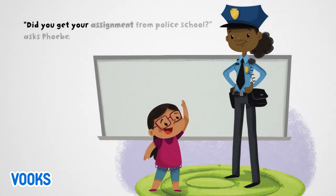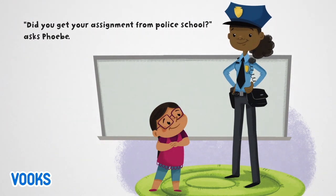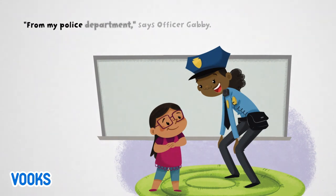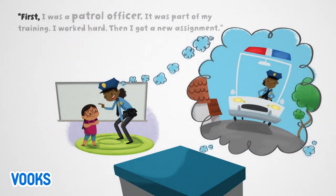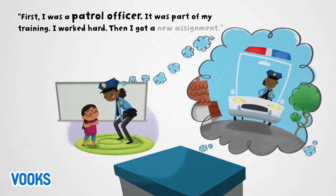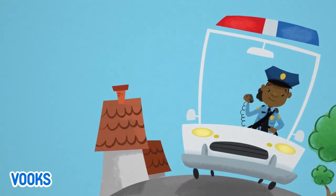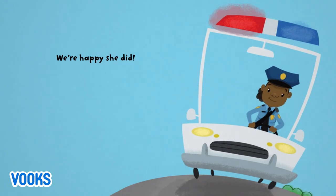Did you get your assignment from police school? Asks Phoebe. From my police department, says Officer Gabby. First, I was a patrol officer. It was part of my training. I worked hard. Then I got a new assignment. Roger. Officer Gabby on the way. We're happy she did.